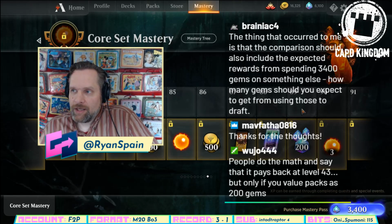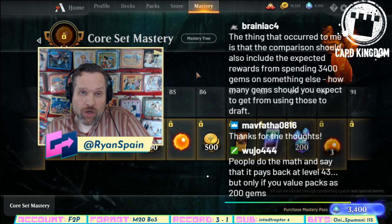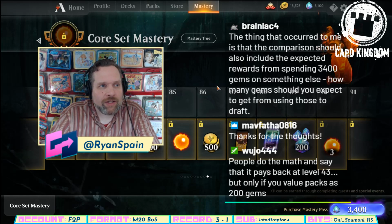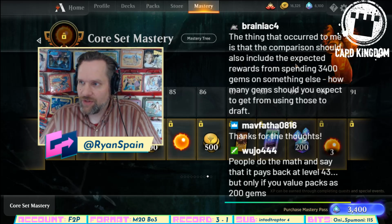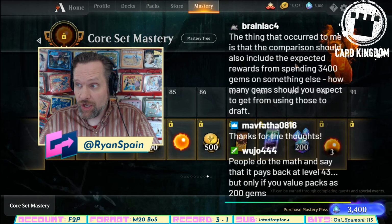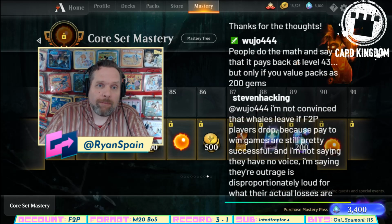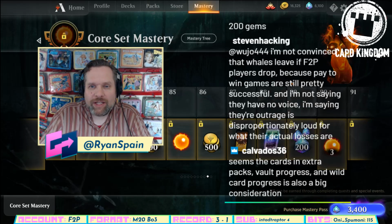And Wujo says, people do the math and say that it pays back at level 43, but only if you value packs as 200 gems. There are 20 packs given out, so you can do the math there, 20 times 200, to see how much virtual gem kickback is being used for that calculus, and then adjust upwards as you see fit based on how you actually value boosters. I do not value boosters at 200 gems. I value boosters for the free-to-play account at 20-ish gems.